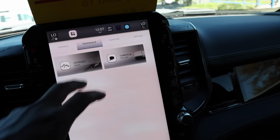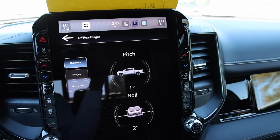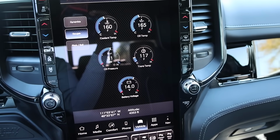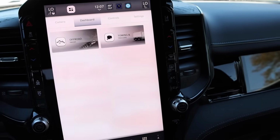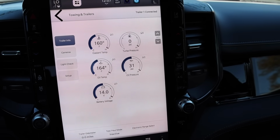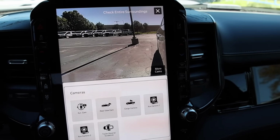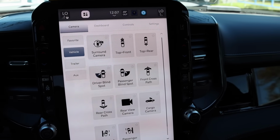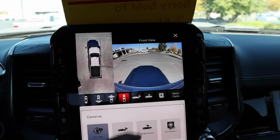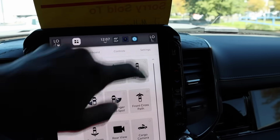My favorite thing about this truck, I like going to the off-road pages. Because I live so high above sea level, I always like to see the altitude, and they give you all the gauges here. Now for your trailering, you still have gauges. They have 3 pages here. Your cameras are going to be inside of here too. Here's that 360. And then I keep this menu down below here, which I like. Bed view, auxiliary, so those 12-way plugs that I showed you would be for this.